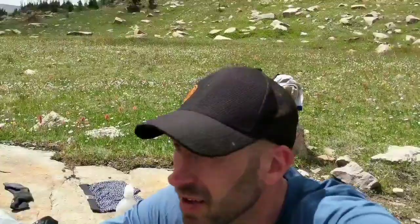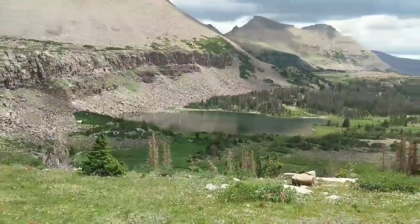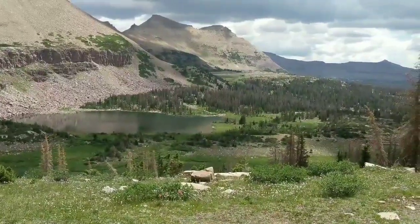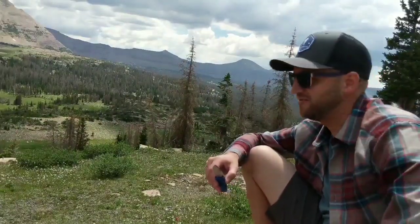All right, it's lunchtime. I gotta say, it's one of the coolest spots I've ever eaten lunch. This is pretty amazing. Check this out. The mountains, got the lake down there, the basin, pretty cool. What do you think, Devin? I love it. It's amazing. I come here every single day and never get tired of it. It's a beautiful place. Incredible.